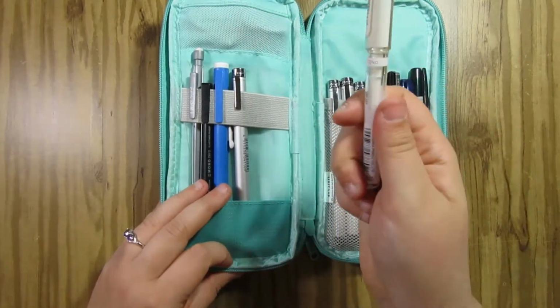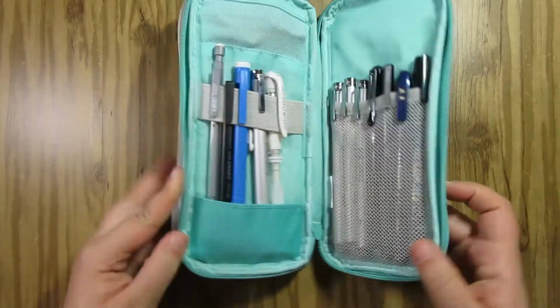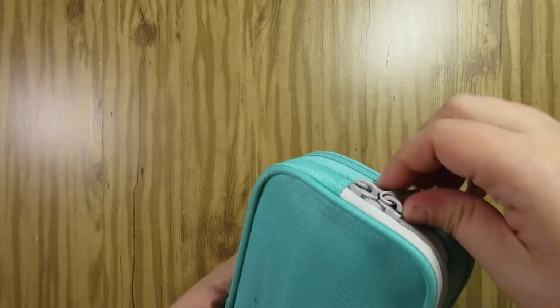I also have my Uniball Signo white gel pen for highlights. This is my favorite white gel pen to use, so that's that. And then the pocket, I have everything else.